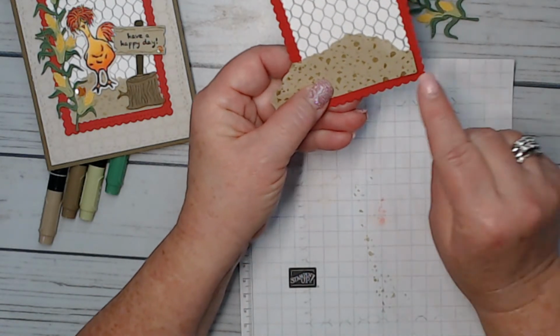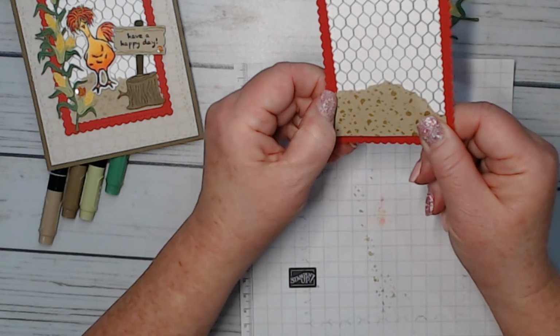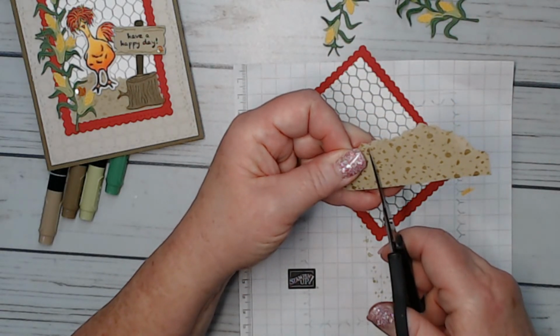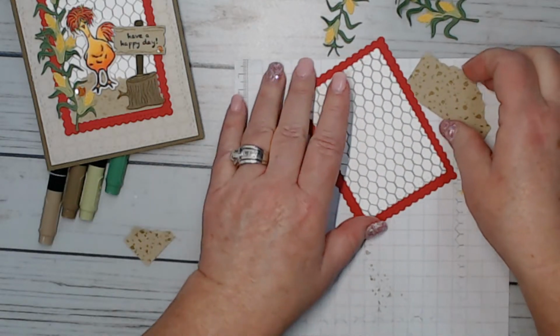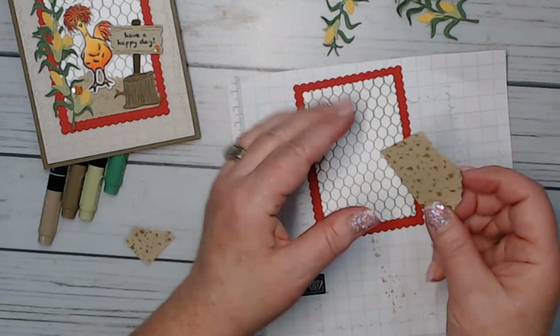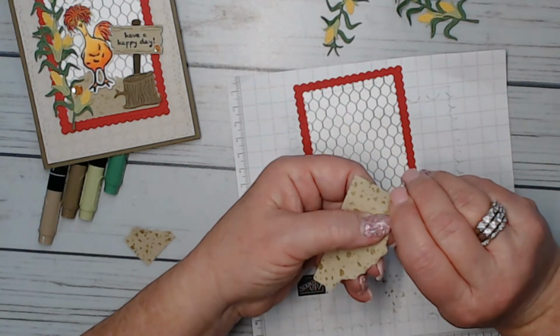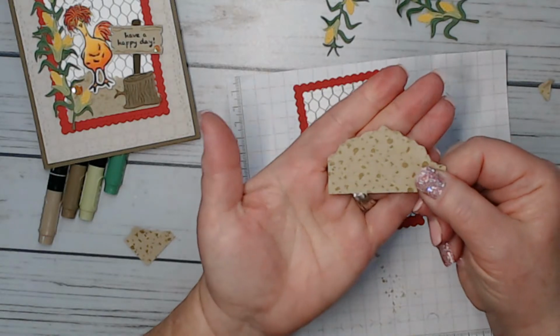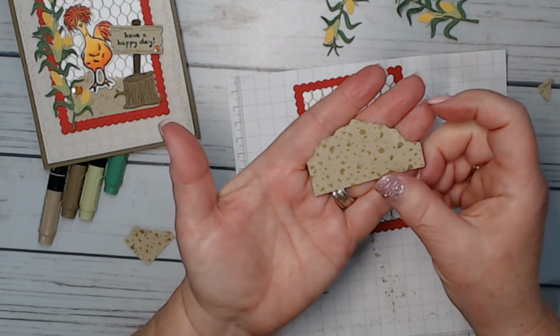Okay, so I'm going to start it over here on the ground. So I'm going to go to about right there, and I'm just going to cut it. And again, if it's not exact, your trees or your corn's going to go there. I'm not too worried about it. And now I'm going to tear towards again and just kind of round out that hill there.